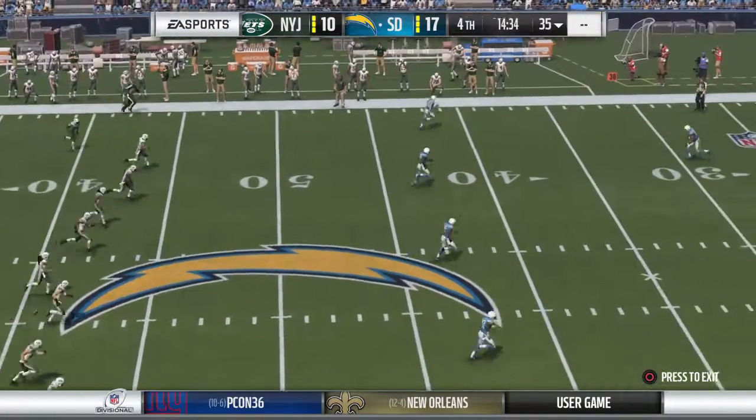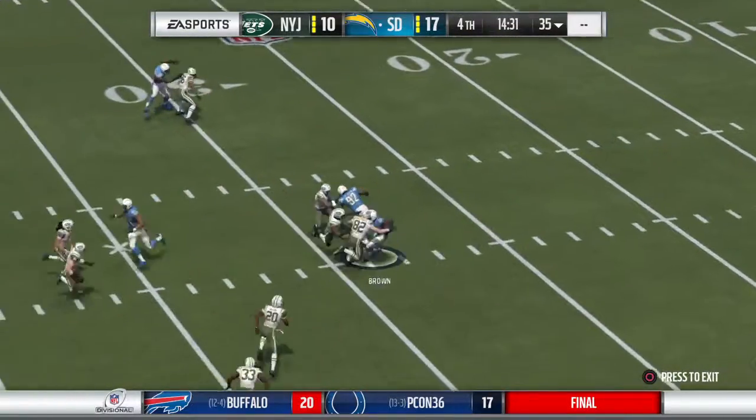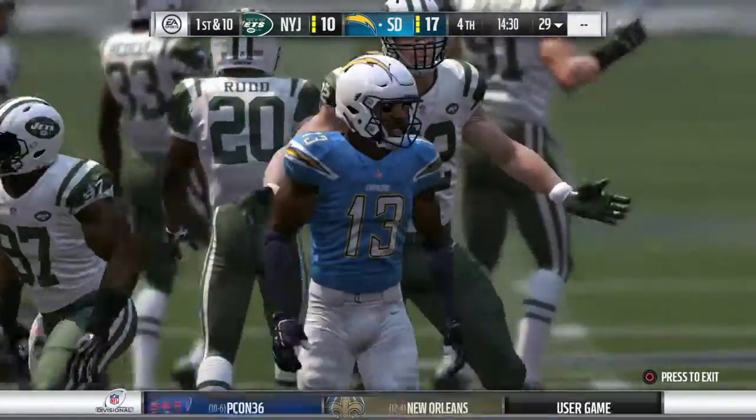Let's credit the defensive front seven. They were a little leaky at the start of the drive, but they stiffened toward the end. This one taken from the 7. And it's a pretty good return here as he'll get it up to the 29-yard line.